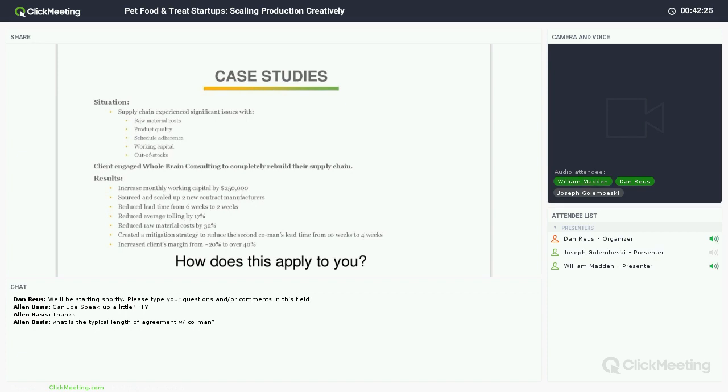Co-mans have been very receptive to this. Some of them have added purchasing fees and things like that. But when you look at your true cost of capital, even if there is a minor purchasing fee, it's a substantial savings to you for the overall value of your business.